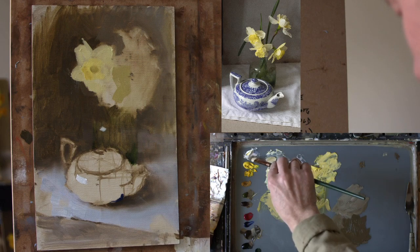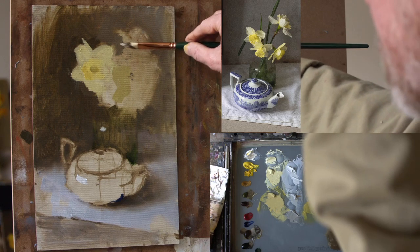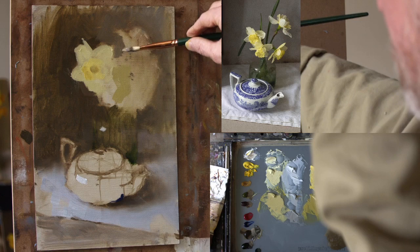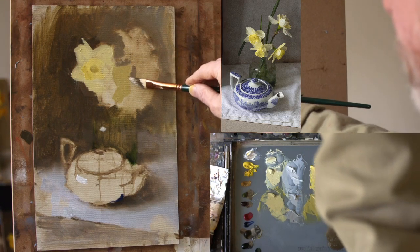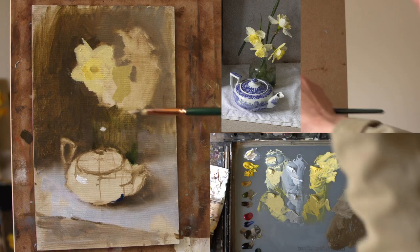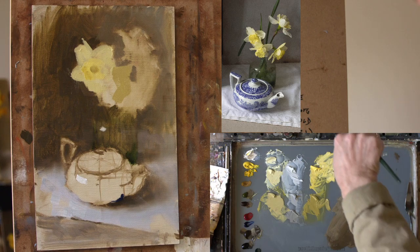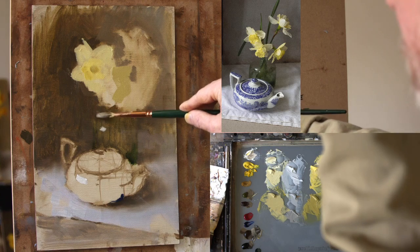As I'm going into the light for the background, I'm adding a bit more white and a bit of neutral, drop the chroma and raise the value so that I end up with more chroma in the shadows. Still looking mostly for general statements at the moment. This whole area has become a bit too dark.